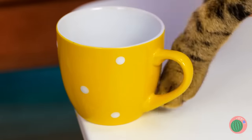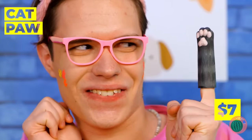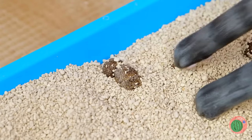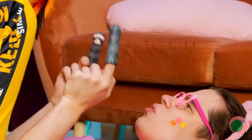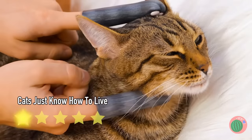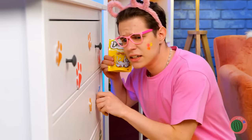Sorry, Cup, but the cat says you gotta go. Actually, pushing things off tables looks like fun. And these cat paws let you join in on the fun. Let's play with some cat toys while we're at it. The best part, use them to play with your cat. Yeah, that's the spot.